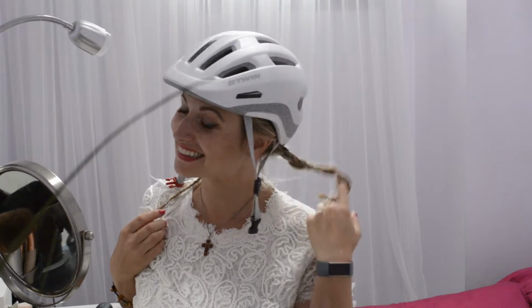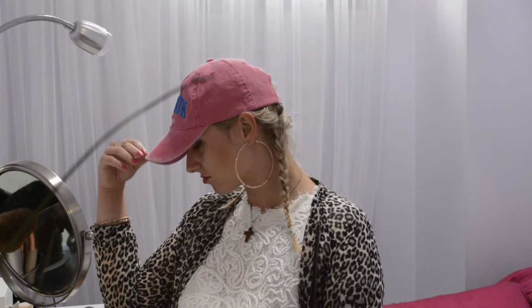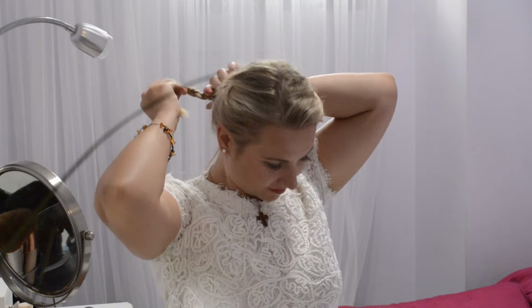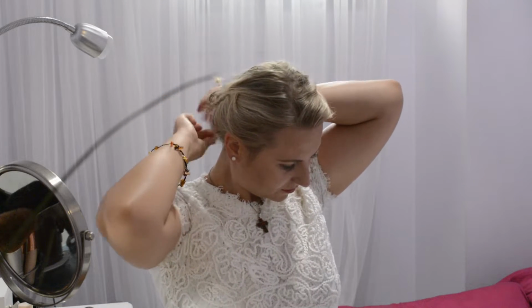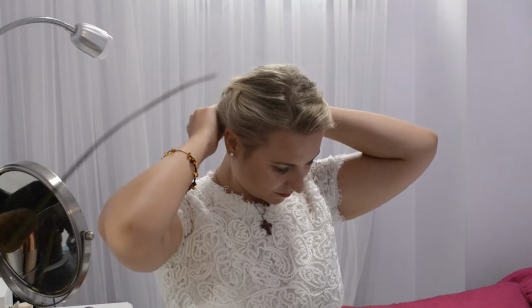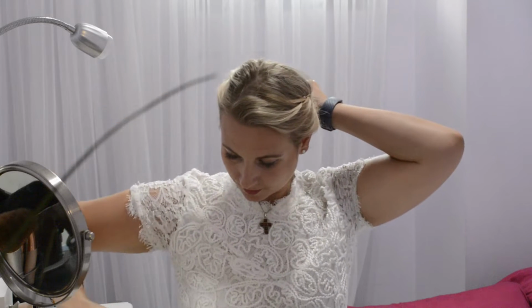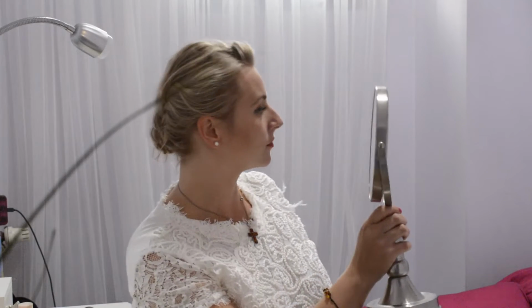Super cute, right? But if you think you're too old for that and two braids are too girly, just add some baseball cap and you're gonna look like a hip hop star. If you're never dreaming about being a hip hop star, just twist them on the back of your head and you're gonna have a really elegant updo. Of course, you need to secure the updo. See, and done. Plus 10 years in just 5 seconds.